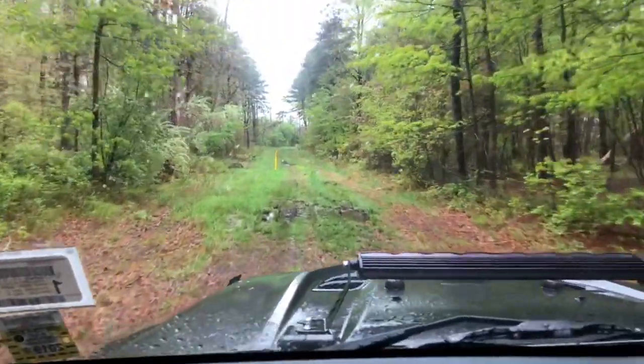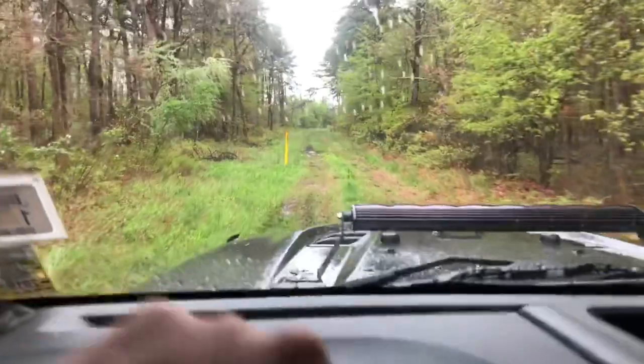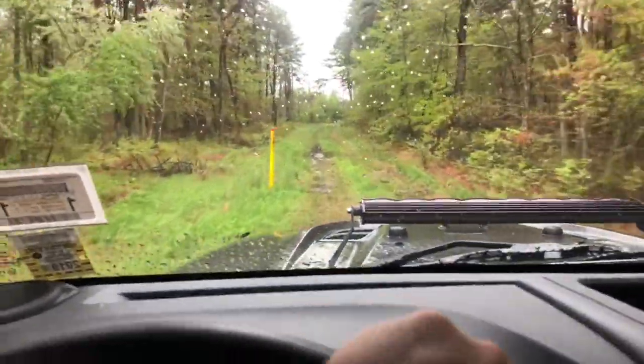Is that a pipeline road? I see, yes, it is a pipeline, it looks like. So what does that mean if it's a pipeline road? Just curious.